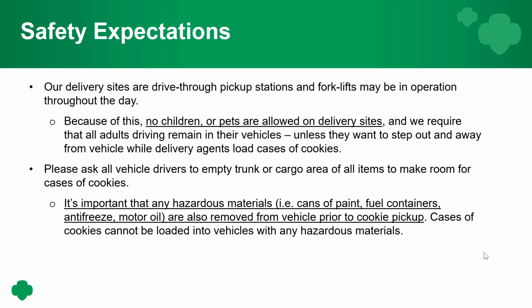On some delivery sites, you may see older Girl Scouts, cookie captains, at the check-in stations or check-out stations. But for their safety, we also ask them to keep their distance from the actual drive-through pickup lines. In years past, we have also required that all adults driving remain in their vehicles. But as I mentioned earlier, there's one exception to that this year.